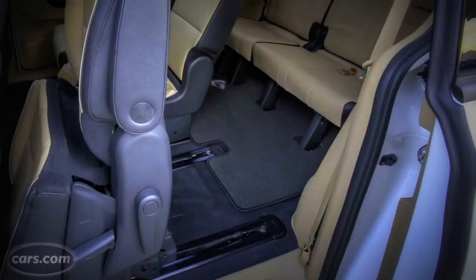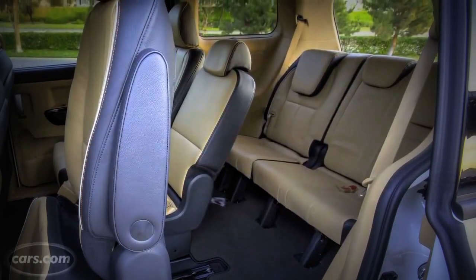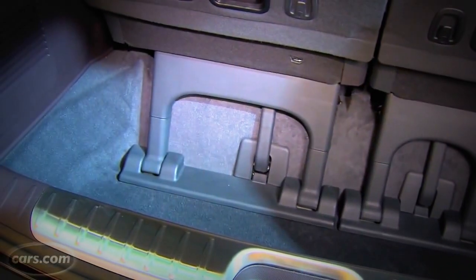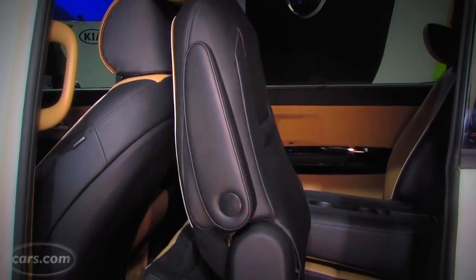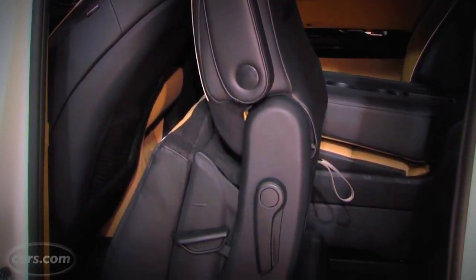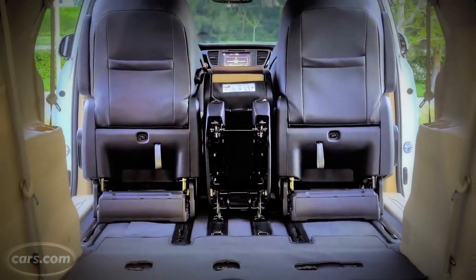Third row space depends on where that second row sits on its tracks. Headroom back there is a little bit tight in that third row again. Let's take a look at cargo. Third row seats fold into the floor here, pretty standard for minivans. The second row seats actually collapse all the way forward. That only works if you get the seats without the leg cushions, the ottomans that come up. These collapse all the way forward. They give you a little bit more storage space.